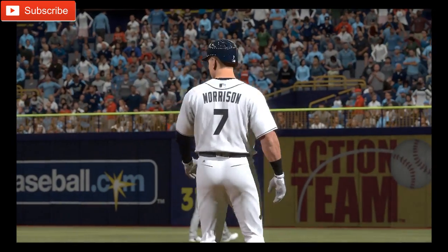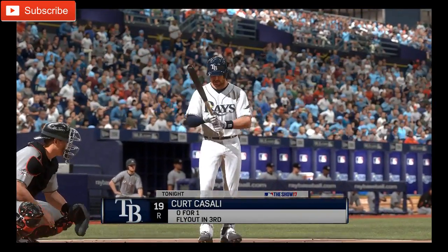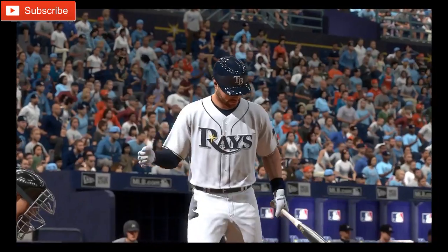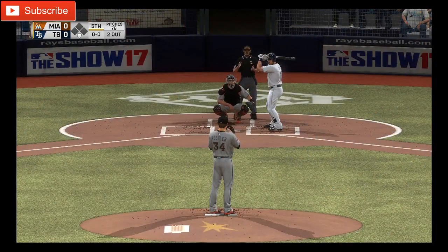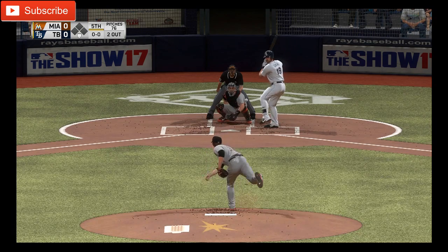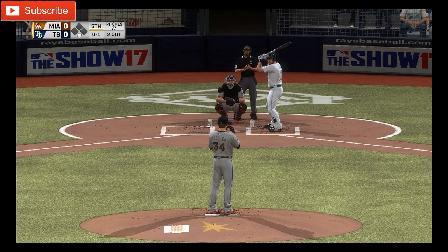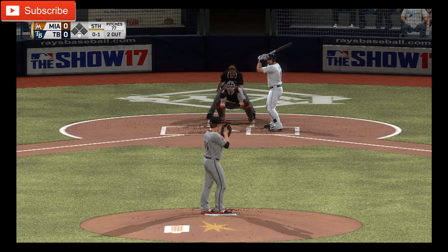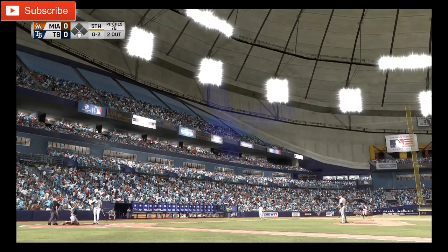Up next for Tampa Bay, catcher, Curt Casali. Into the box now. Curt Casali. 0 for 1 for him here in this one. First pitch of the at-bat on its way. There's a knee-high pitch that catches the zone. The windup and the 0-1. And that one right down Main Street.